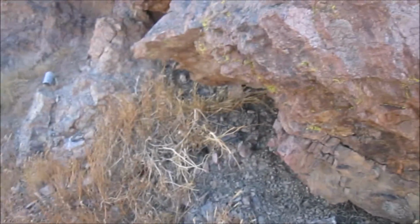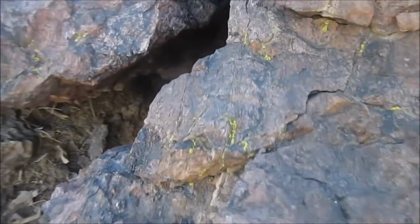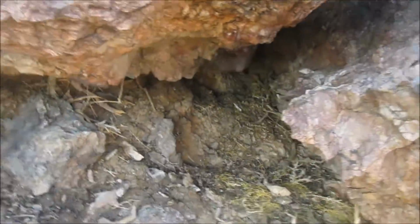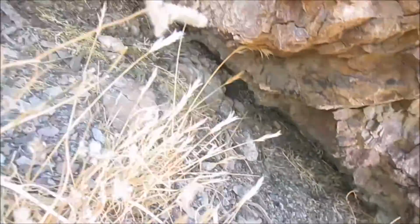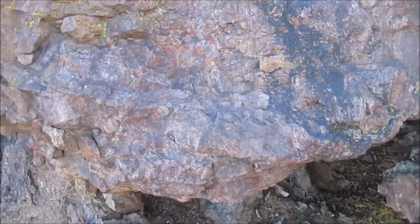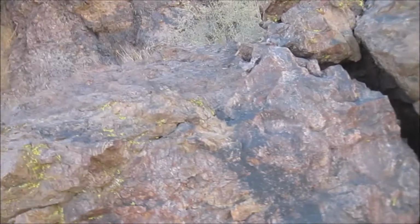Wow, so the map is jumping. It said I was a mile away. Let's go on top of this rock. We'll search near it first, but then we'll go on top of this rock and see what can be found. I'm not seeing anything in here. Okay, let me put the phone away, just hold the camera. Get one of my gloves on here.